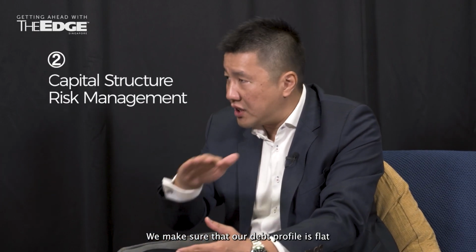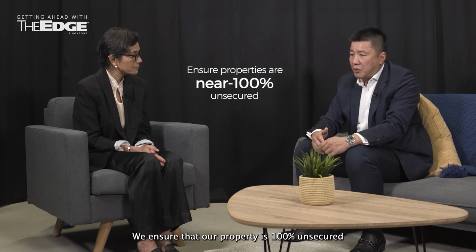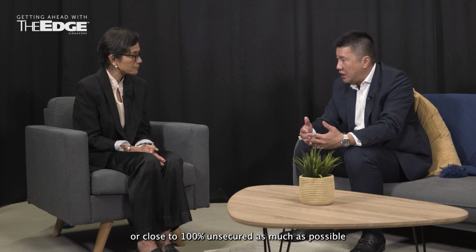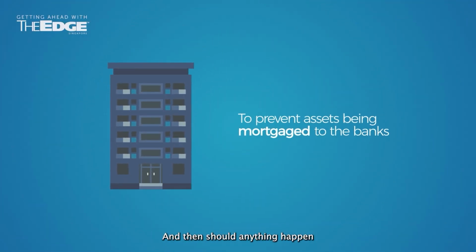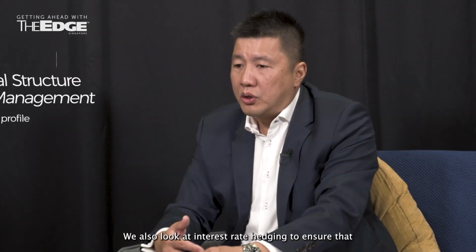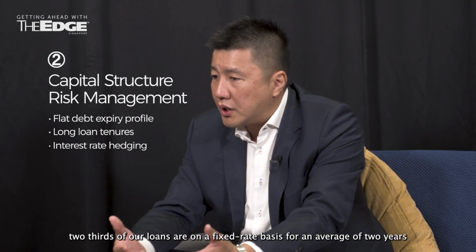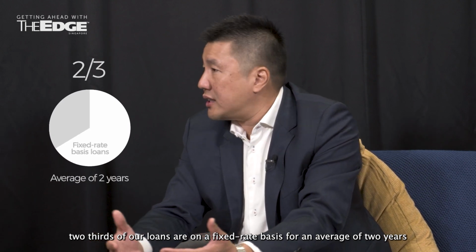Now, capital structure. We make sure that our debt profile is flat, and the loans that are given to us are as long as possible, 4 years to 5 years. We ensure that our property is 100% unsecured, or close to 100% unsecured as much as possible, so that we do not mortgage our assets to the banks, and then should anything happen, we have no more assets to be flexible enough to get financing. We also look at interest rate hedging to ensure that 2/3 of our loans are on a fixed rate basis for an average of about, let's say, 2 years.